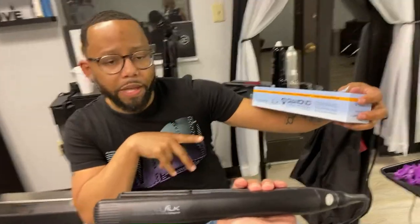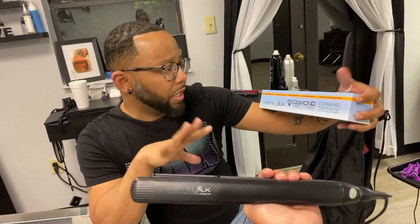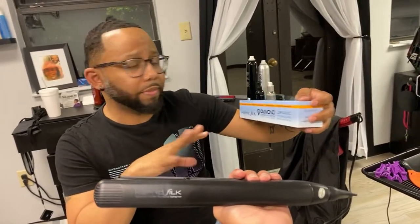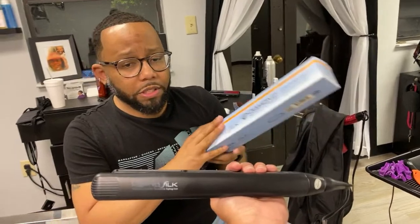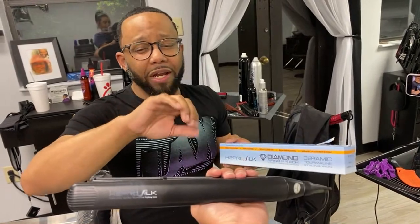This flat iron is nano high tech plate. What you saw with the little, I call them diamonds, it looks like little diamonds, little crystals in the inside. It's dual voltage. It has a 1 hour shut off, which is good, because sometimes I forget to shut my flat irons off, and you don't want your flat irons to overheat. And guys, sometimes we have those things in our salon.